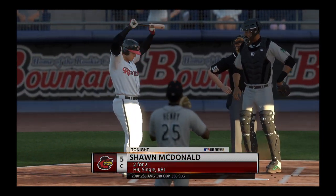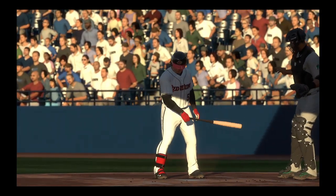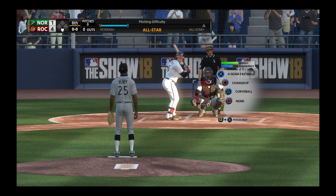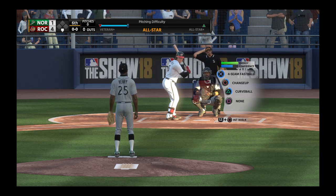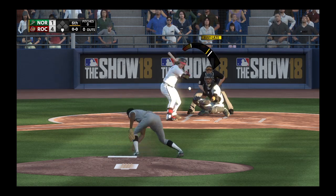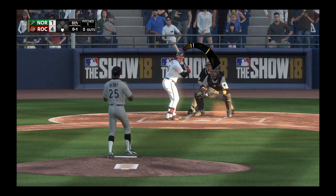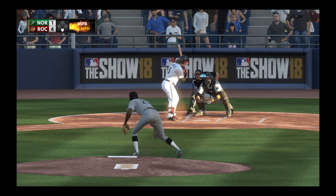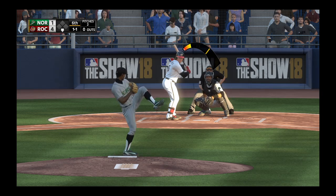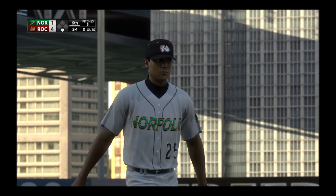Now at the plate, Sean McDonald, already 2 for 2. He'll look to add on right here. Sean McDonald. Here's the first pitch to him. The windup and the 0-1. And this is high, a ball and a strike. And that one stayed too low, apparently. 2-1 to count.